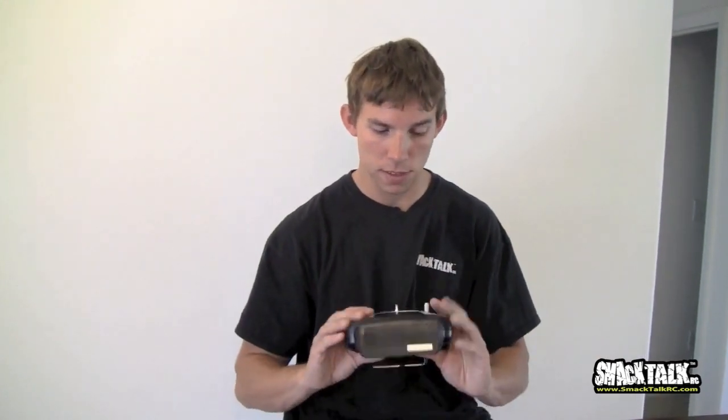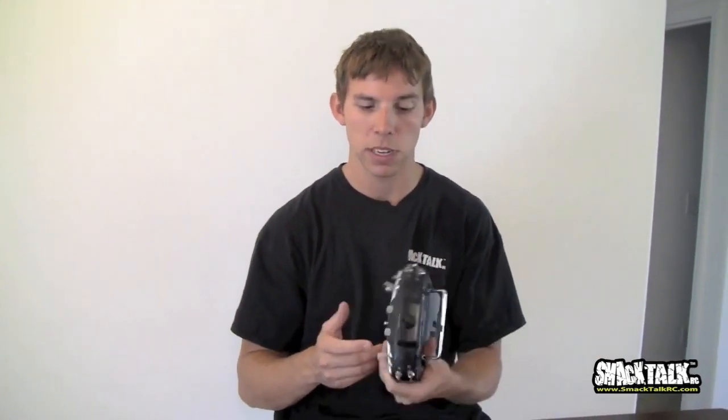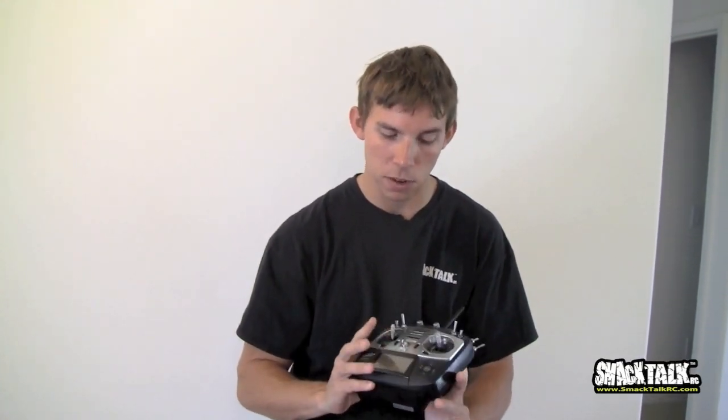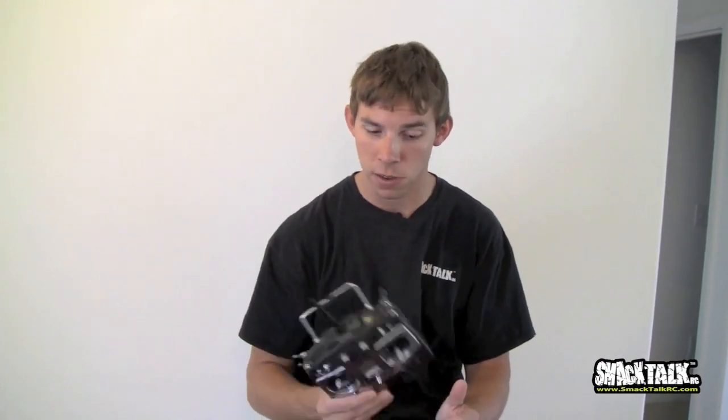For instance, with the V-bar, you just set it up with a stock H1 swash plate. 750, you do the same thing. So that's the 8FG right here. Really good radio. Definitely check it out. If your buddies have them, try it out. It's a really nice radio. I'd recommend this over all the other guys.